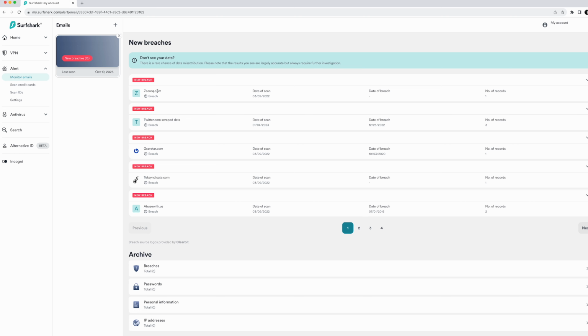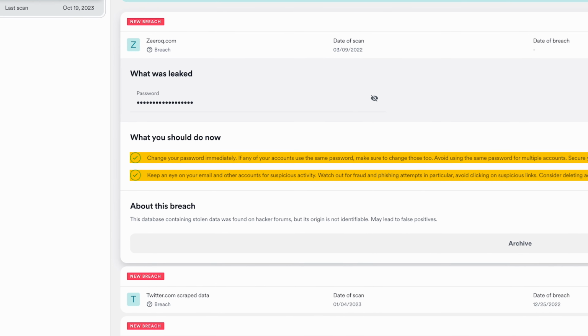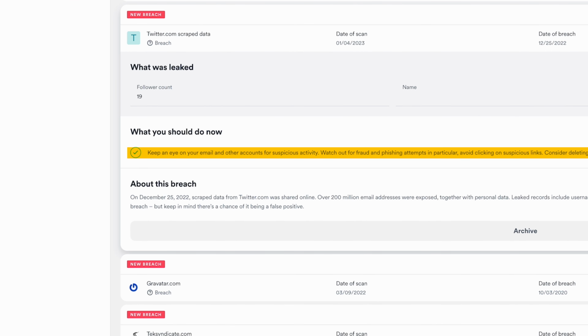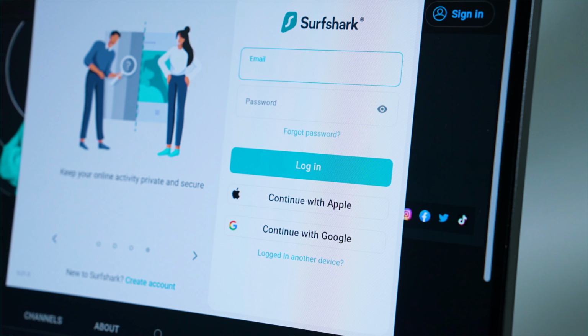Alert also added these recommendations, which list things that you should do in case your data does get leaked. And I felt like this was a really nice way to give you a quick to-do list to keep your accounts and info secure. Definitely a nice touch. All right, at number 8, we have improved login options that were added in 2023.